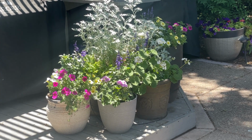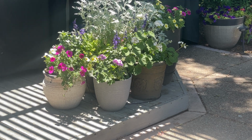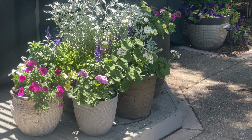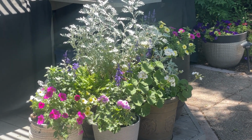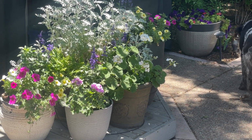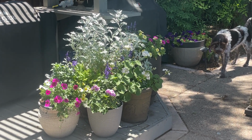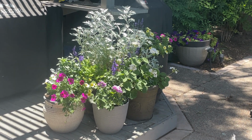Just taking a peek around the yard. I've made some changes, but look at these containers. They took off and I added, can you see the color of purple? It's actually called Victoria Blue Salvia. I love it. It looks really pretty. I'm happy with this. The Dusty Miller is taking over again, so I need to cut that back. I like the look.